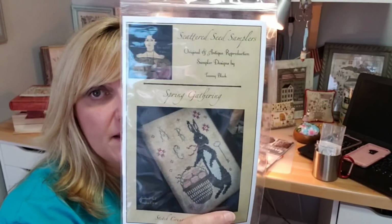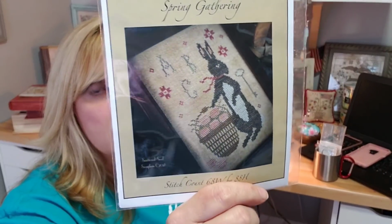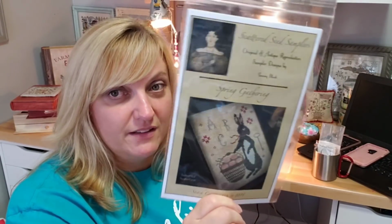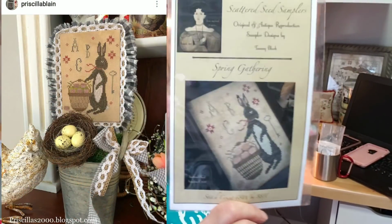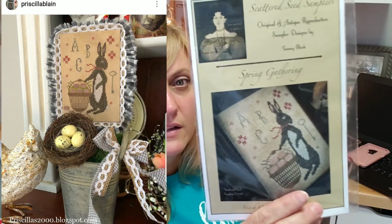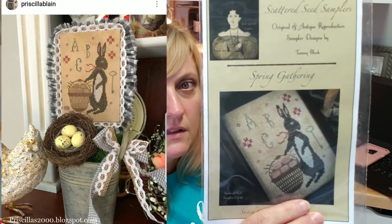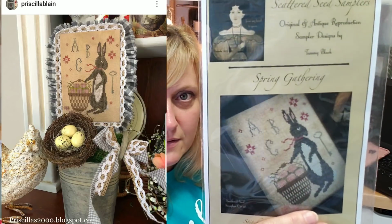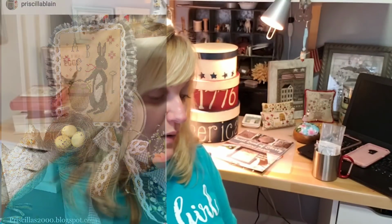She also picked up Scattered Seed Samplings. This is so cute. I have wanted this since I saw Priscilla's finish, and I'll post a picture of Priscilla's finish side by side here. How cute is that? I love it. And Priscilla knows I'm posting her picture, so don't be a tattletale. So love that. And I didn't already have it, so I'm looking forward to that.